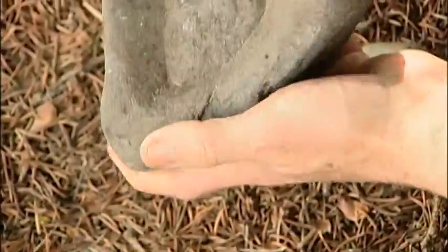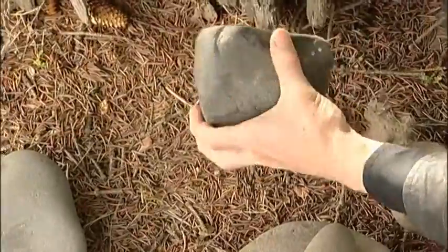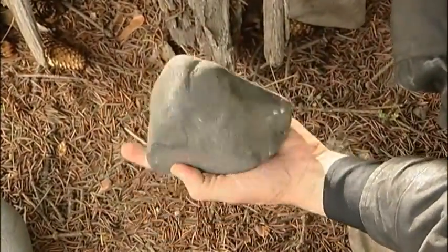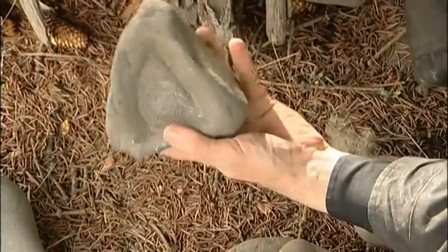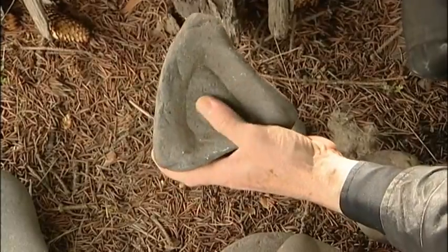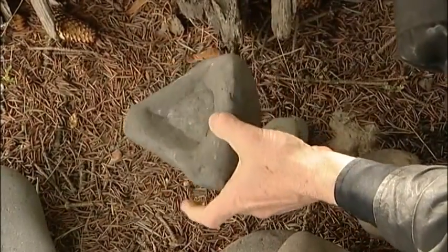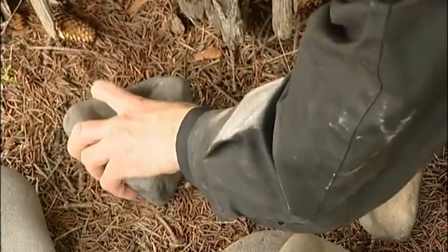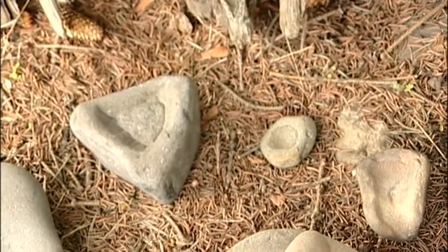And this is kind of a unique piece that I found. See how flat it sits, so it didn't fit in the lap. It fits on the ground. But I thought that was pretty unique. I've got other ones similar to this that have a little indent in them and could have been used as grinding stones or whatever. So anyway, I thought that would be interesting to show.